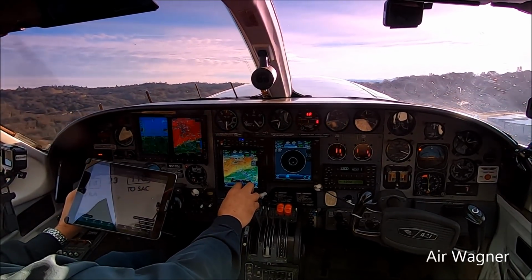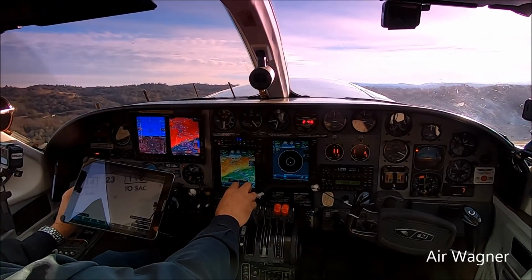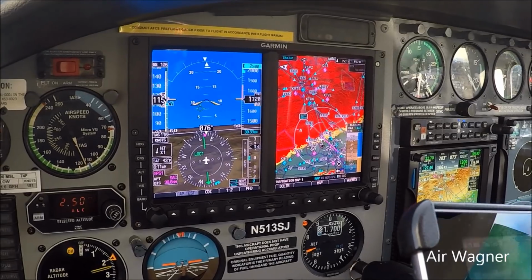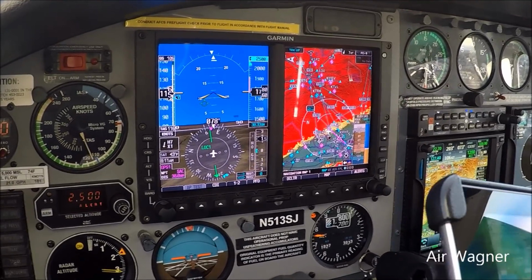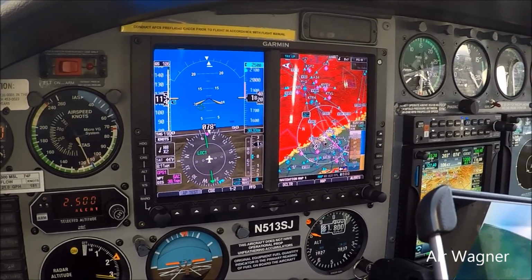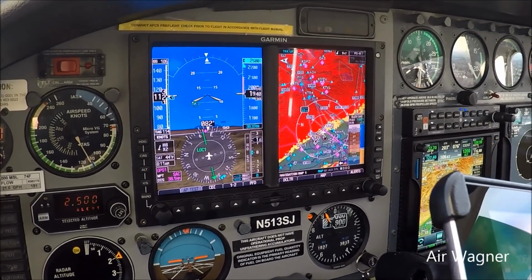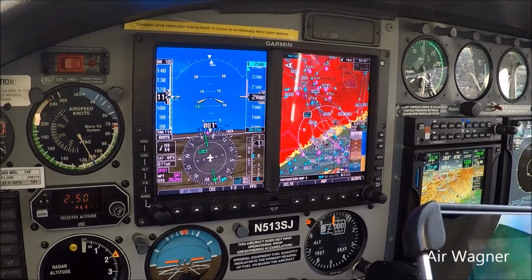And we're doing noise abatement procedures here. We're climbing out at pitch for blue line, which is a single engine safe speed in case we lose an engine here. Till 1,000 AGL, then you can put the nose forward a little bit. And the noise abatement procedure here is either 2,500 or to the freeway before your right turn.